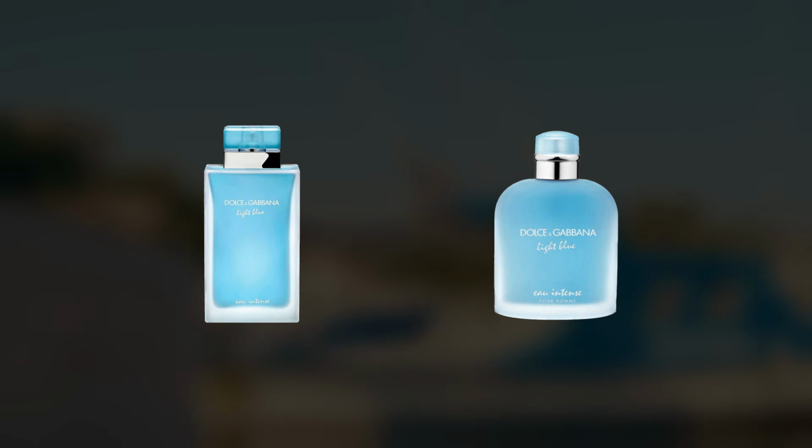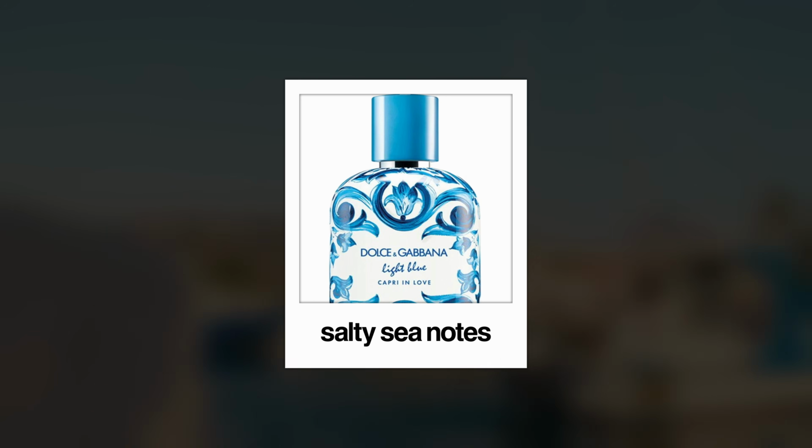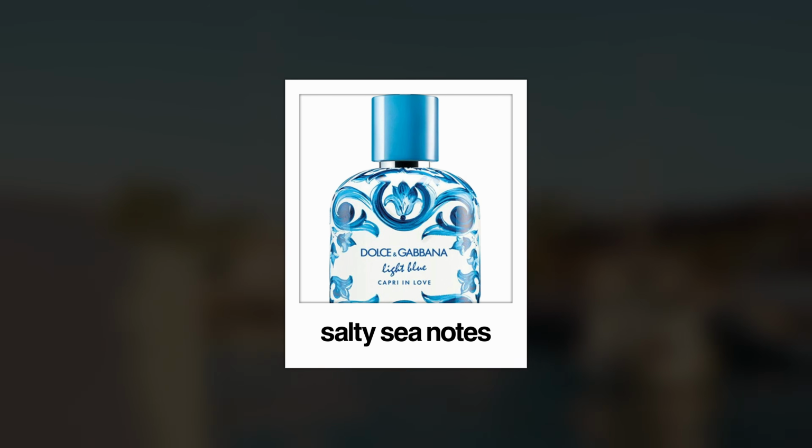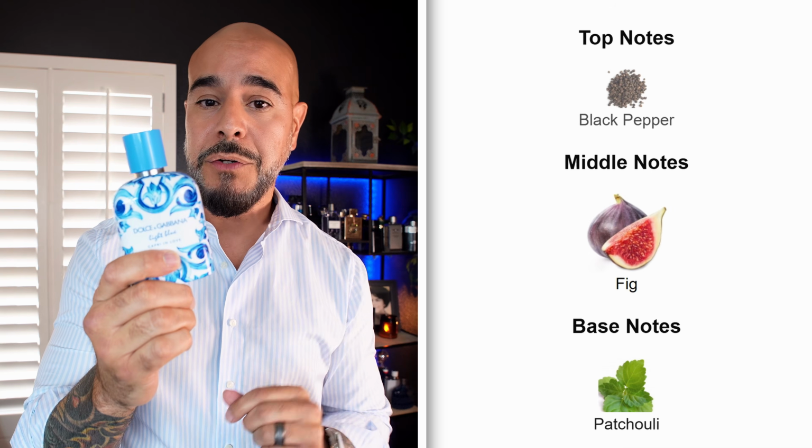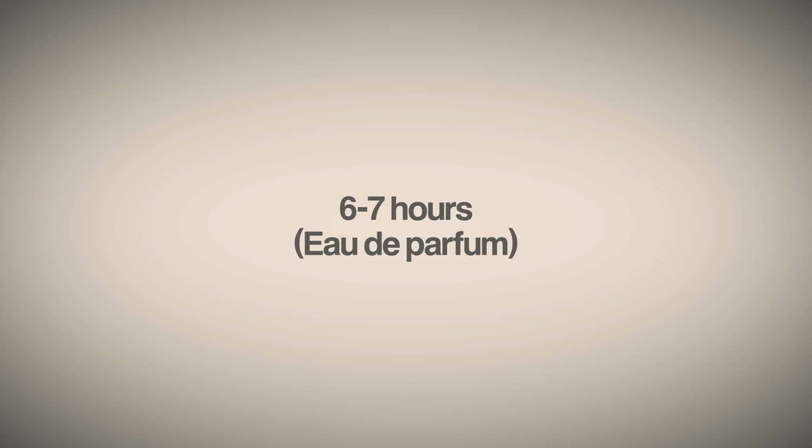Now it does have the DNA of Dolce & Gabbana Light Blue Intense and the original Light Blue. And even though salty sea notes are not listed in this, you are gonna pick that up in the DNA. But this one turns into a little bit of a sweet fragrance because of the fig in the middle notes. It's an Eau de Parfum concentration. I get about 6 to 7 hours out of this one, which is what I usually get with the other Light Blue.